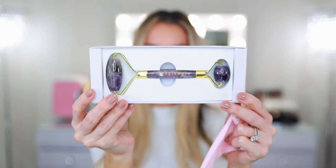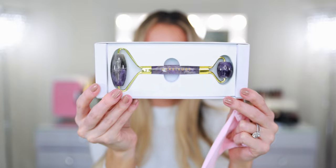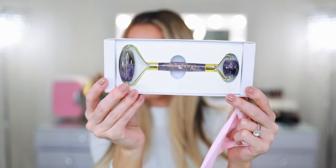Here we have an Amethyst Facial Roller, which I have a couple of these. I always think it's kind of nice to use them. I don't use them that regularly. What I have been using is my Jillian Dempsey Gold Bar, which has the same effect. That one vibrates, so it feels really nice. But it's kind of the same techniques. It's meant to do the same thing. It's meant to depuff, kind of stimulate circulation in the skin.